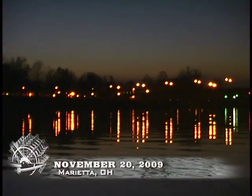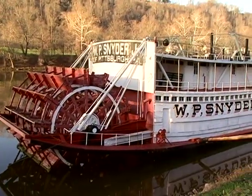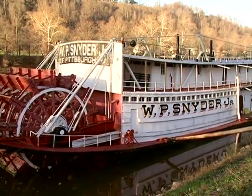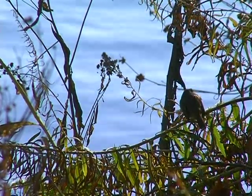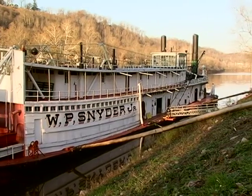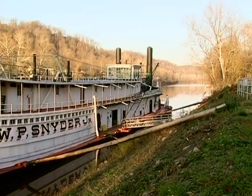The good things are arriving for the Snyder on the morning of November 20th, 2009. The sun is coming up over the city of Marietta, and things are calm. However, on the Muskingum, it's anything but. It's highly unusual for the W.P. Snyder Jr. to travel these waters anymore. It's sort of the grand old lady of the working river, and it means a lot to people. The spectacle of it, too, is really something to see. She doesn't move out that often.